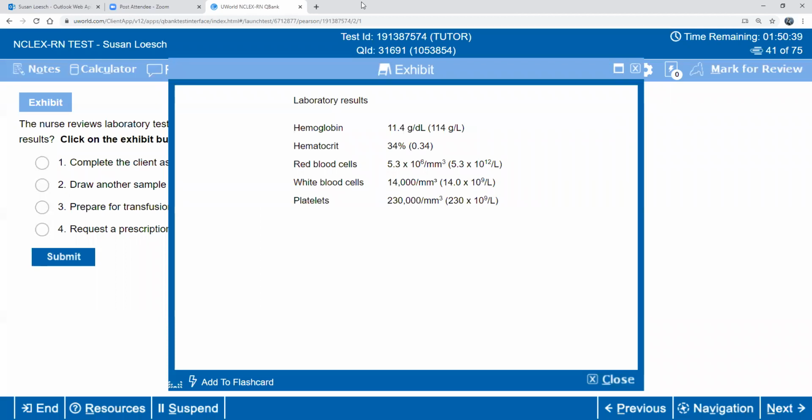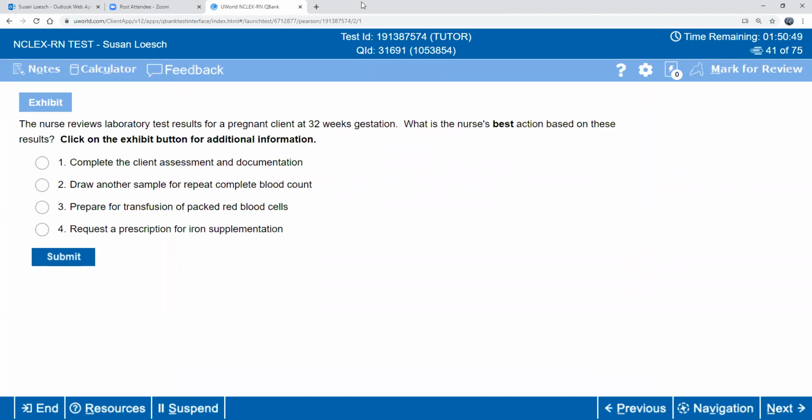Okay, so what happened? 11.4 is too low. You would like to see it where? It should be over 12, right? Okay, 12, 13, maybe 13. So you're thinking 4. Yeah. Anybody else? Yeah.